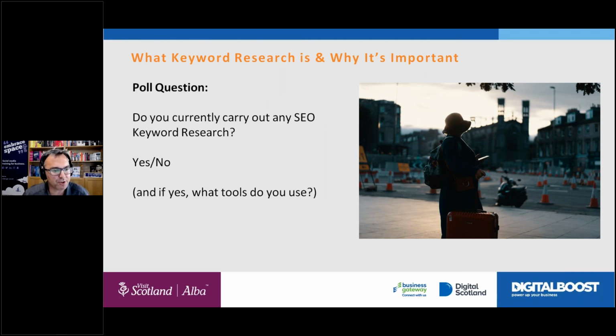Just a quick question. Please, yeah, absolutely, Andrew. There's a question somebody's asked, and I thought it was pertinent probably to bring up just now. Somebody said, are capital letters important when searching? Do searches within inverted commas come up with different results? Okay, good question.